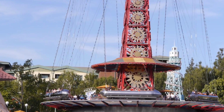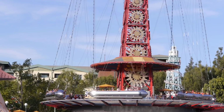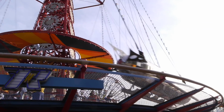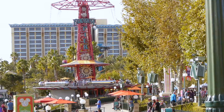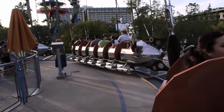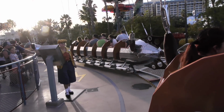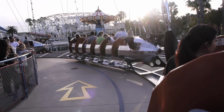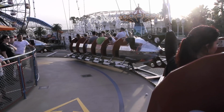The original rides, you frankly ran the risk of getting a splinter in your butt. Ouch! Not with these. These are so comfortable and roomy inside. These also have seat belts, where the original ones you were just kind of on your own to hang on to your hat. But this is just fun to ride, very comfortable.